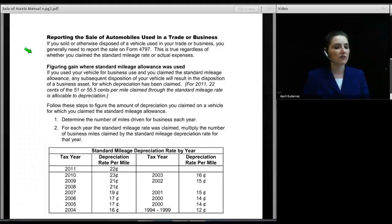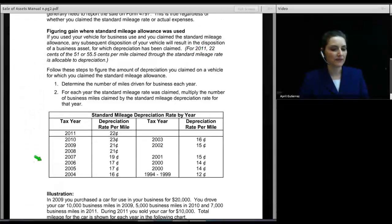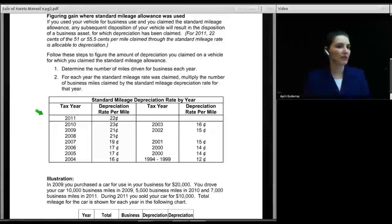Now, if you claim the standard mileage rate, what you do need to know is that a portion of the mileage rate is for depreciation. And for 2011, that portion of the standard mileage rate that is for depreciation is 22 cents per mile. So that 22 cents per mile that you pound onto your vehicle where you're using it for business use is actually reducing your basis in the vehicle for tax purposes. And over the years, we've saved the standard mileage rates for you, going all the way back to 1999. I taught my first tax class in 2001.